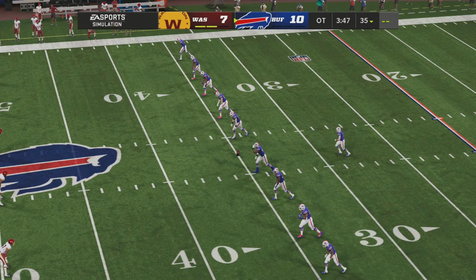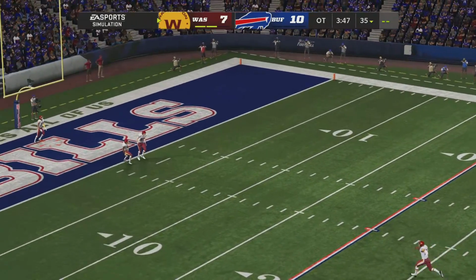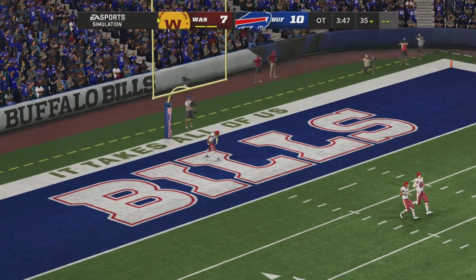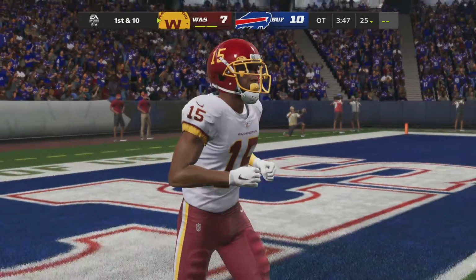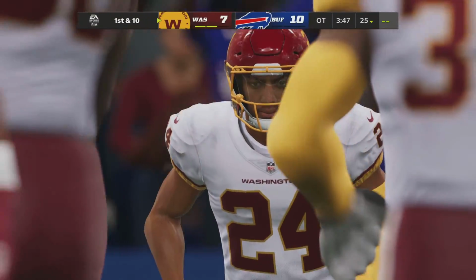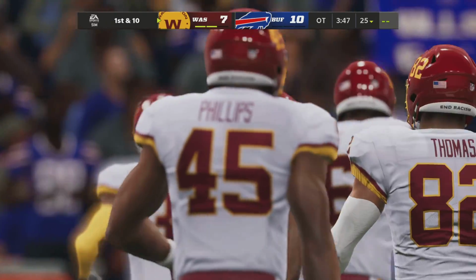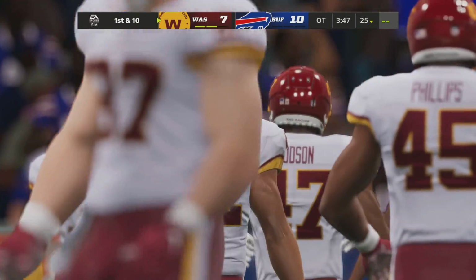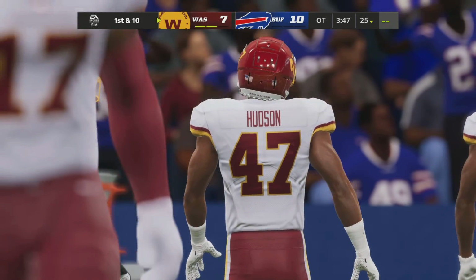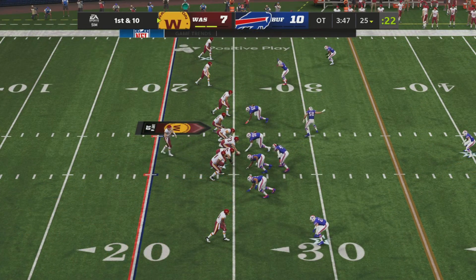So the first chance of this overtime will go to Washington as we are back underway. Simms going to go ahead and hold on to this one, and they'll start at the 25. Well, look at Washington as they come onto the field. The field goal would push it to sudden death. We just saw the field goal on the other end, but I don't think they are thinking field goal. At least not to start this drive. They're not thinking field goal. Not at all, because your point is well taken.